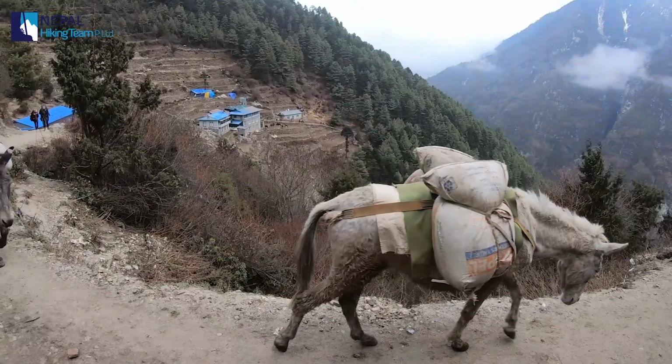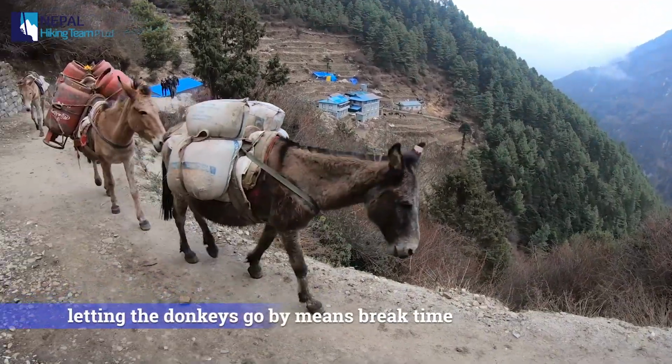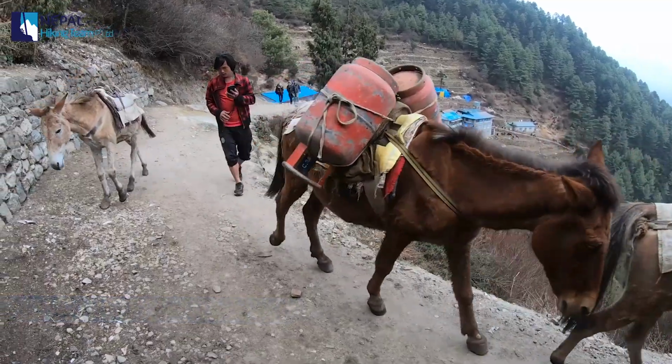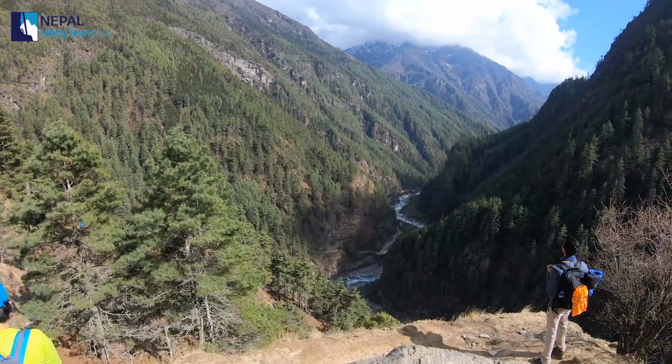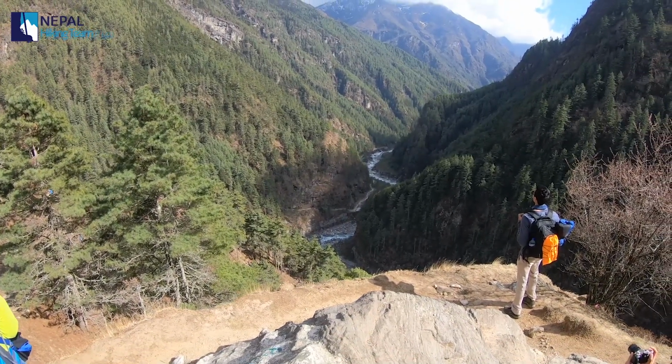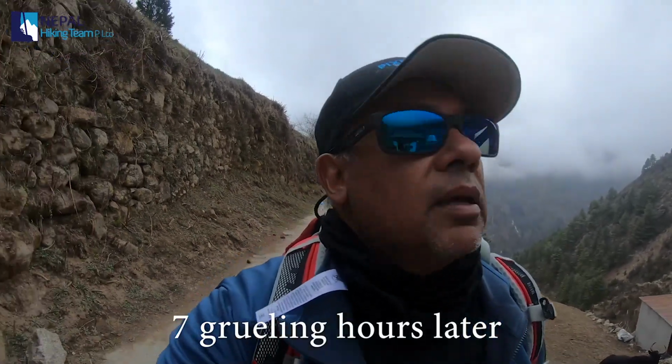This climb is kicking my ass. It's a hard day. Made it all the way to the top here, but we still got a ways to go. Okay, so I made it to Namche Bazaar. It was brutal. I mean, brutal, brutal. I'm gonna sleep good tonight.